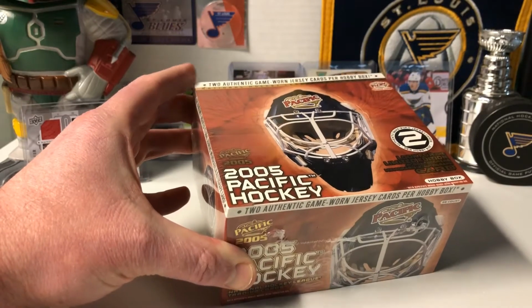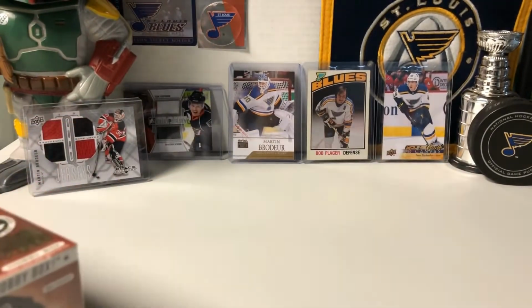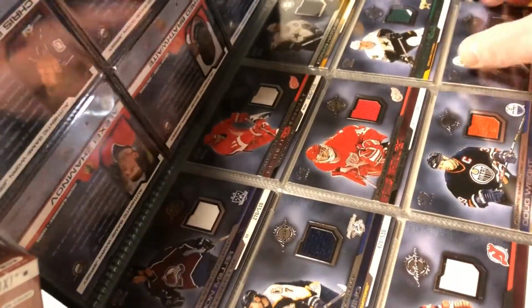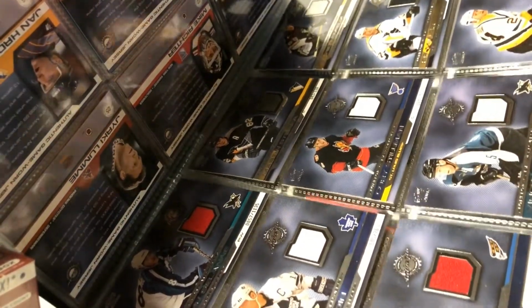So a little bit of a backstory to this box and why I got it, aside from just looking for Brodeur cards as always. Back in the early 2000s, I worked at a hobby shop myself, and I completed 2 sets. Sorry, it's hard to get on camera. 2 complete sets of the Pacific jerseys for that year. 2002 complete sets, and I think there's 50 jersey cards in each one. And then that was 2002.